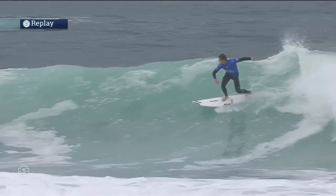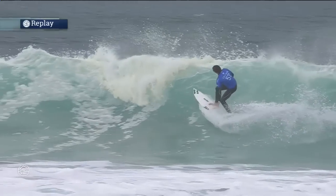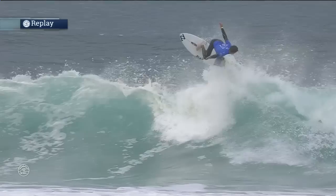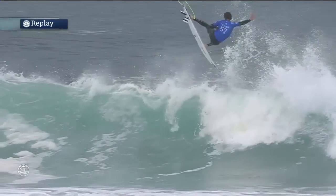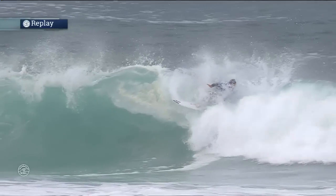Again, watch his surfboard and how high it gets above the lip. That's what's going to make this air legit. Watch the tail. He's going to get the pop, hits the ramp perfect right there, gets the rotation. But again, you can see how high he is above the lip line, and that's what makes that air difficult.